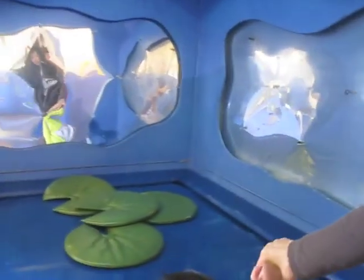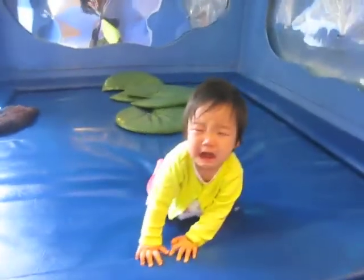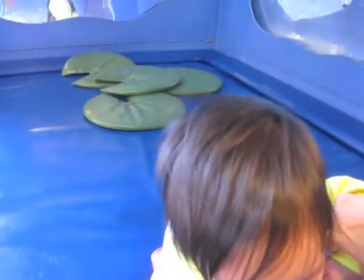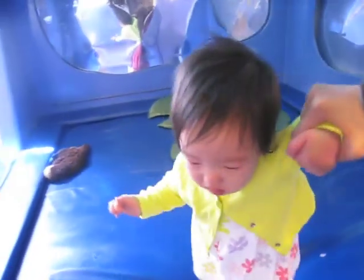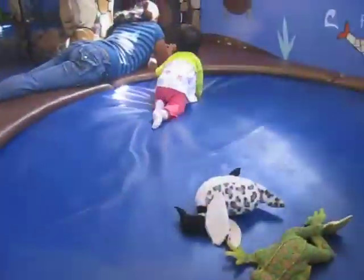Contraptions. Kind of cute. Cool. Oh, look, it's a water bed. Look, you're in a water bed. Look, it's a water bed, babe. She'd rather have dry land.